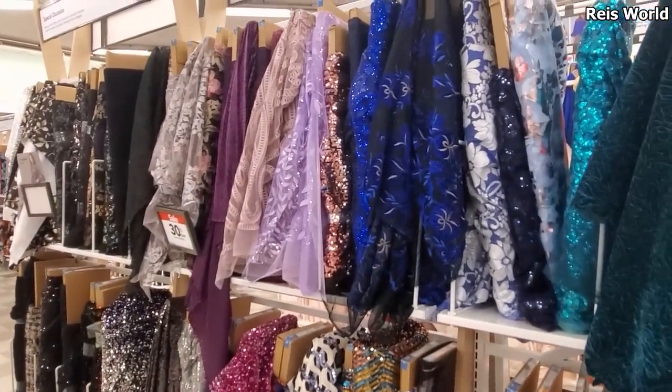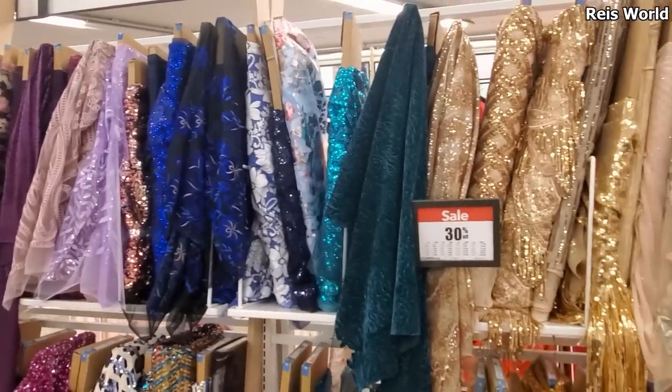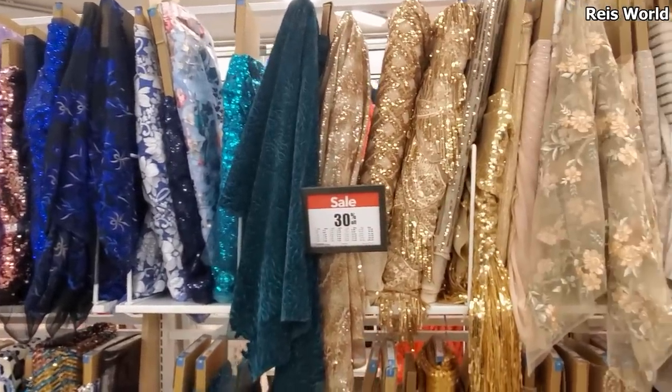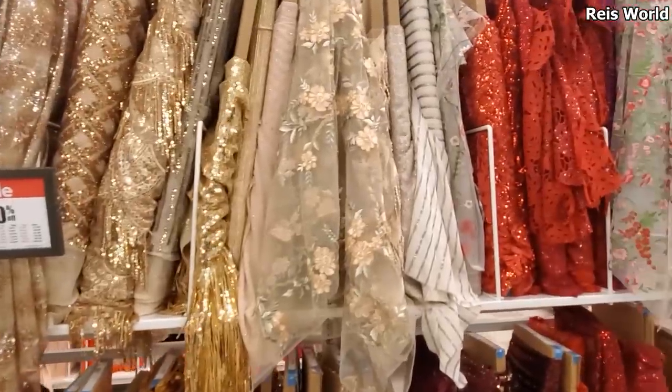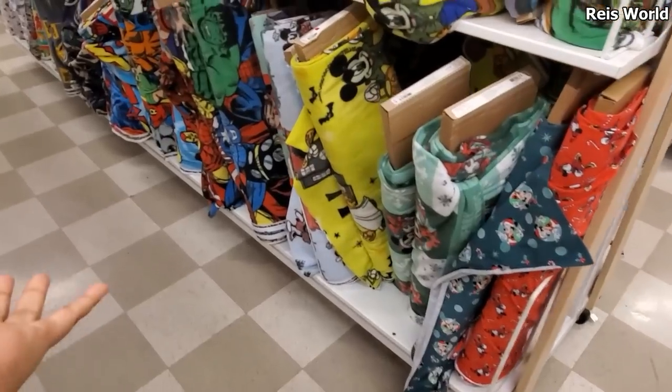So it looks like fabric is 30% off. It looks like on their website they have a lot of coupons that are like 70% off fabrics. Mm-hmm. And all kinds of stuff right now. Want to make a blanket, a pillow.